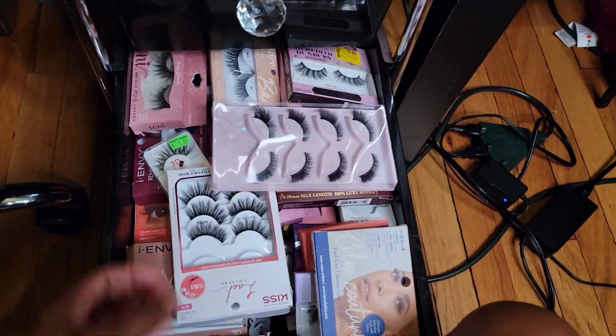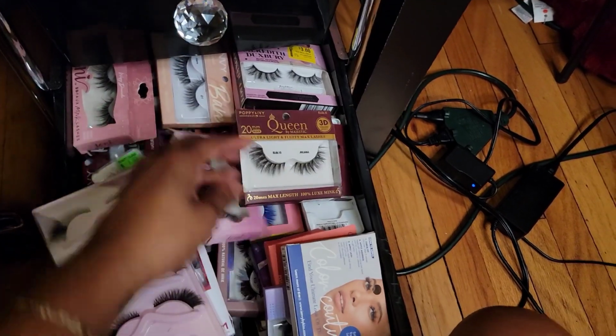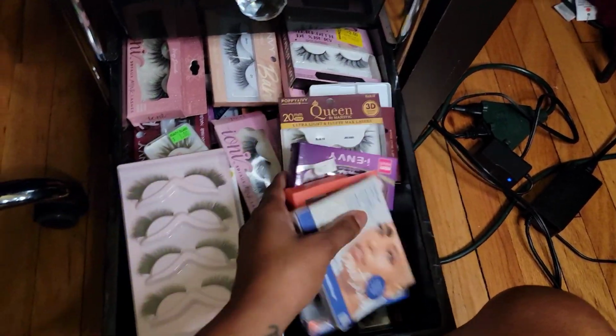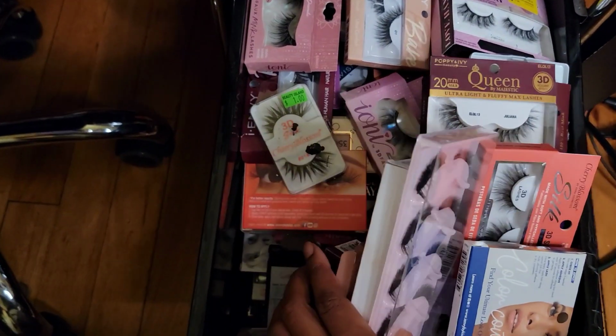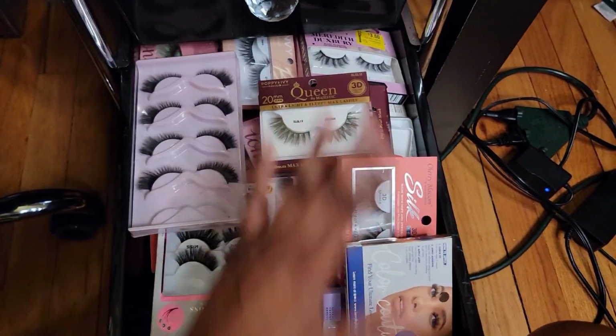Okay. And then, oh, more lashes. The problem is problems on top of problems. That's all. Yeah, more lashes. So I don't need any more lashes at all.